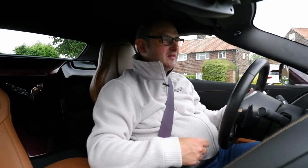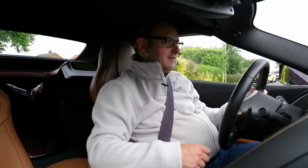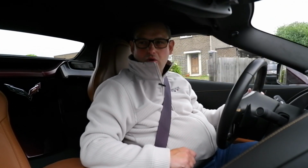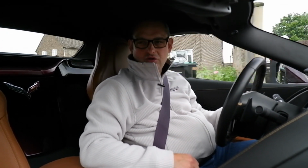Messing with the Corvette is a bit like messing with Coca-Cola. When Coca-Cola tried to change the recipe in the 1980s, they ended up going back to the original because people hated the new one so much.